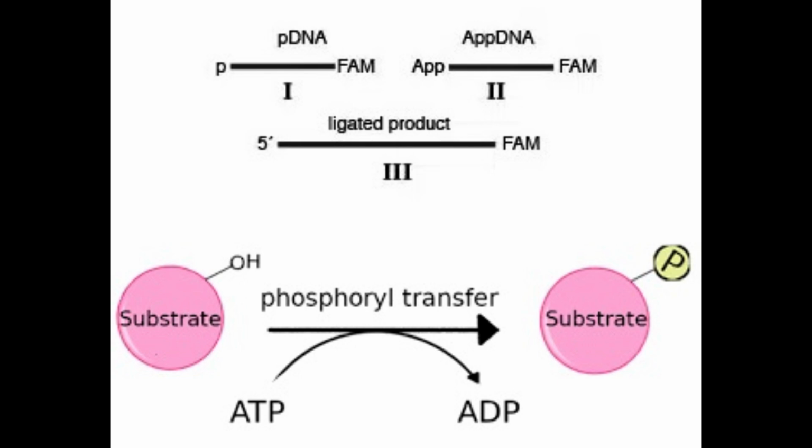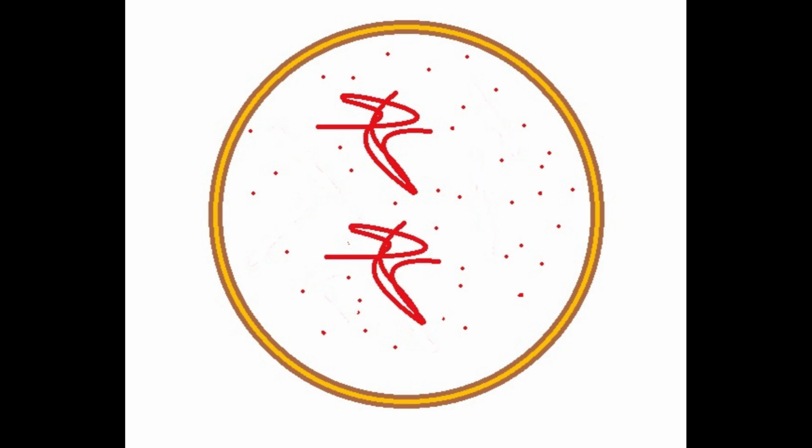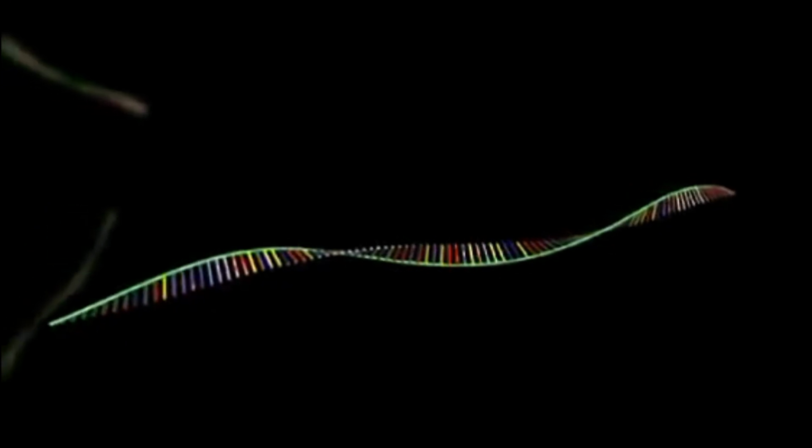The lipid vesicle, or protocell, also has short RNA oligomers floating around within it. The ribozyme quote-unquote replicates itself by combining these short RNA oligomers into a completed polymer. So, each individual RNA oligomer is a piece of the polymer. How does it do this?